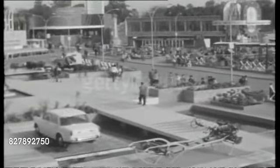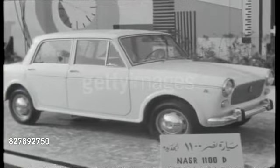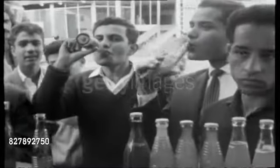Some of the goods displayed are in fact foreign ones produced in Egypt under license, like this Fiat car renamed Nasser. The Nasser car, whose price went up by £800 under the austerity scheme, isn't named after President Nasser, but the similar sounding Arabic word which means victory. In Nasser's Egypt, this means the victory over the British and French invaders at Suez in 1956.